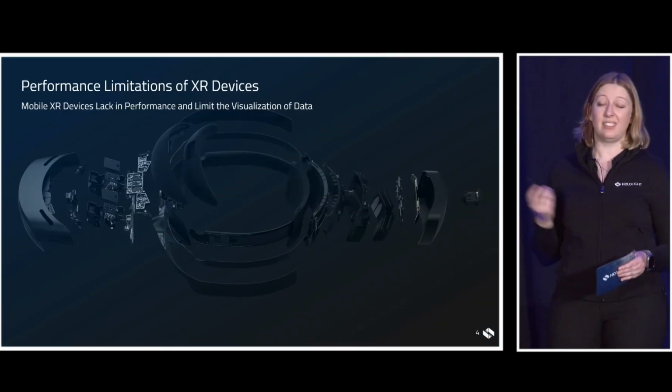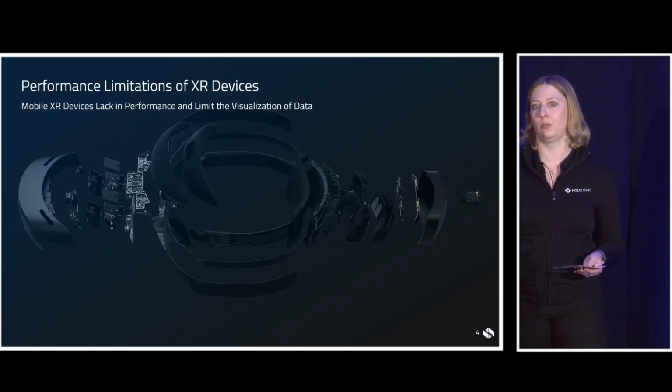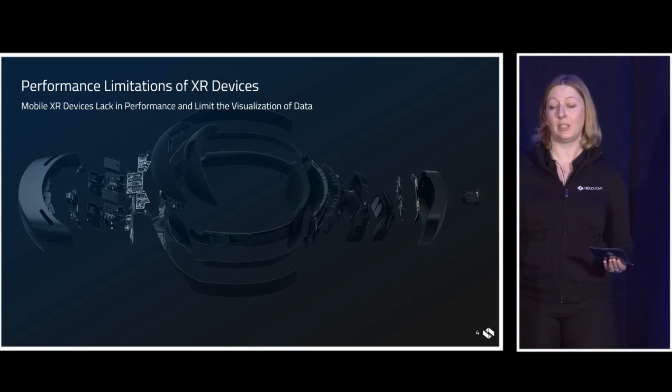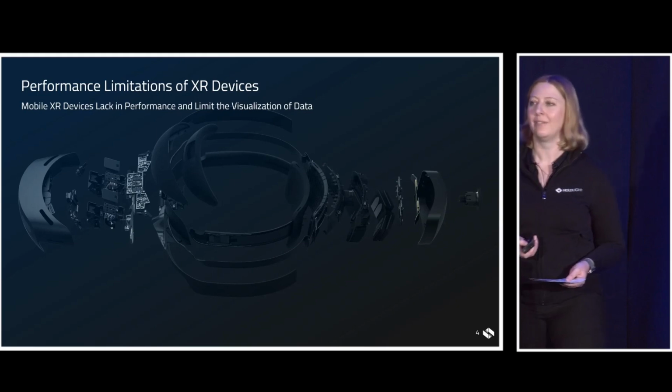First of all, the devices, they don't have that much power. We are used to and we want this AAA games experience. We want shiny things. We want our details. But then we come around with a mobile device worn on our head. You can't really get a good GPU in there, unfortunately. So what are you doing about that?